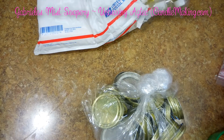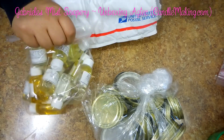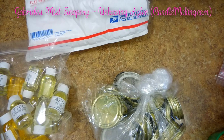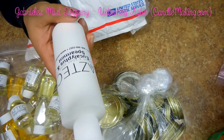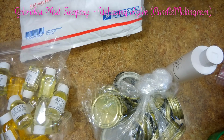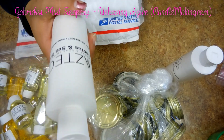I got some more of this, and I purchased eucalyptus spearmint because I love it. Cactus and sea salt because I love it.